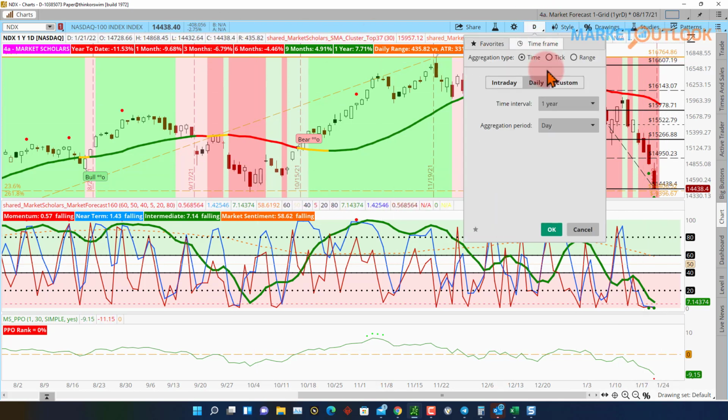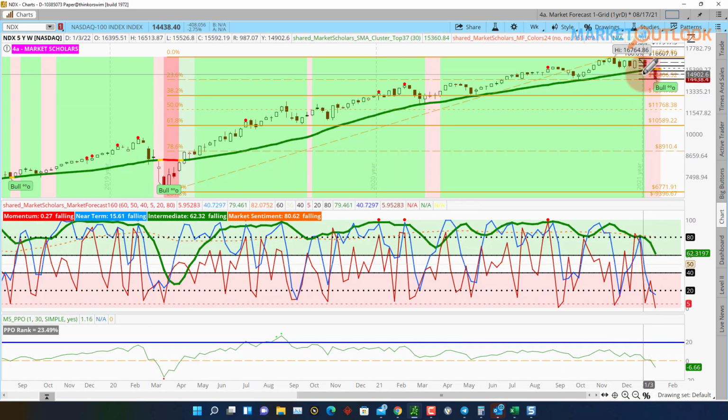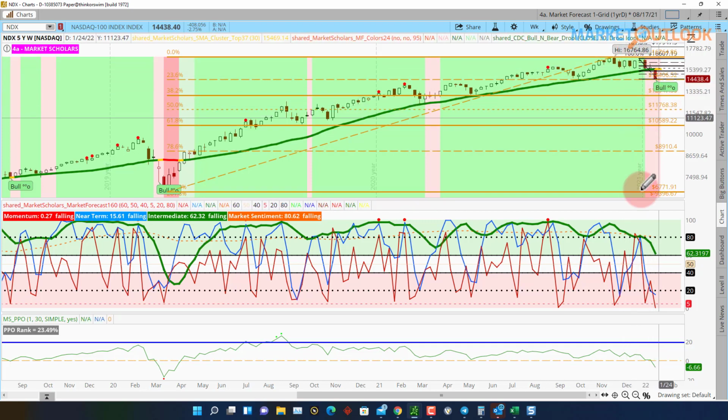If you take a look at the weekly NASDAQ market forecast, its intermediate line had already broken a few weeks ago, but this is the first week we've really gotten below the moving average. So market sentiment's dropping, very bearish short-term sentiment. If this were a daily chart, we would expect to start to be a little bit more bearish. It's not a daily chart, it's a weekly chart, so the expectation is not that every single week is going to be a down week.